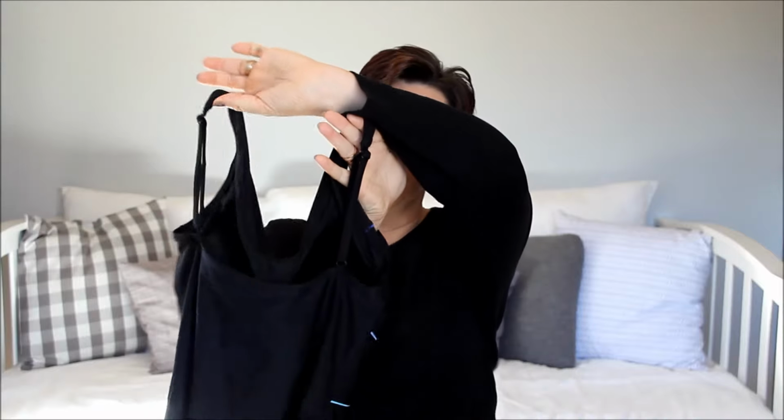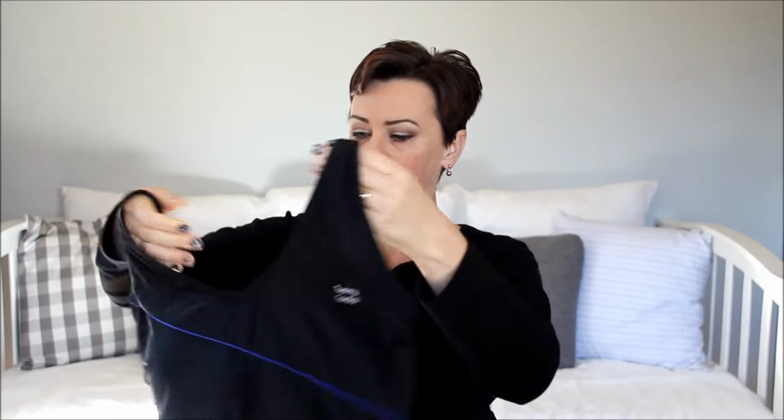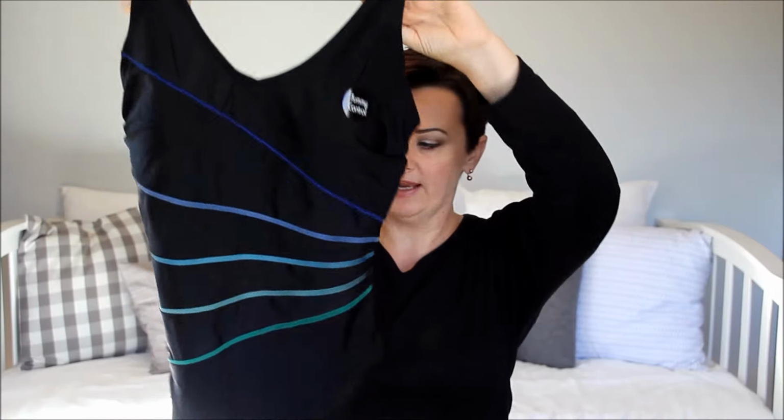And then I also found a second one. Who finds two swimsuits that look good at the same time? So this has the same back, adjustable straps, high back. It's got a tummy control panel, built-in bra thingy, and whoops. And it's got these blue and aqua lines that I think is quite flattering as well. And again, just comfortable, fits well, holds everything in. So I was really chuffed with that. These were $30 each.